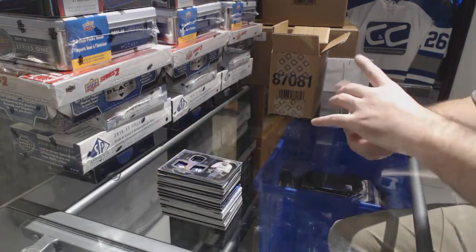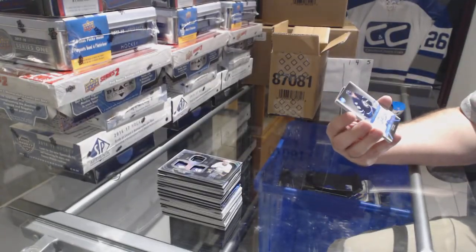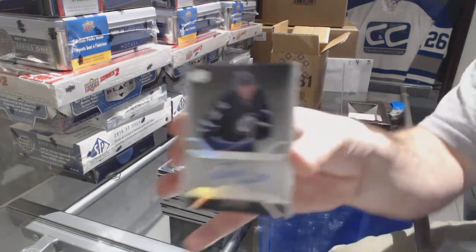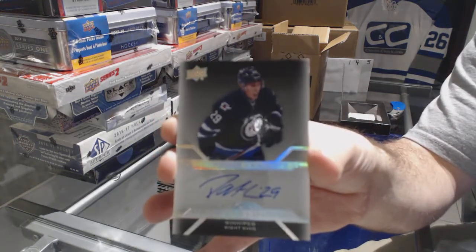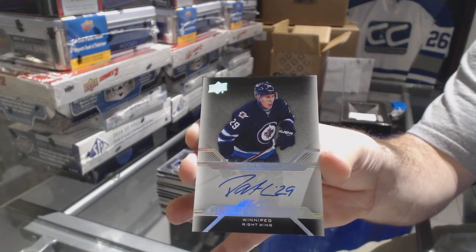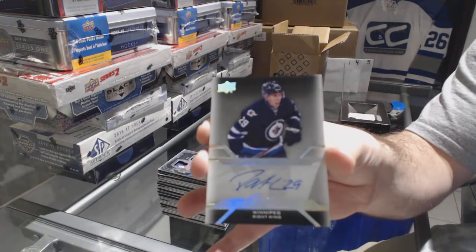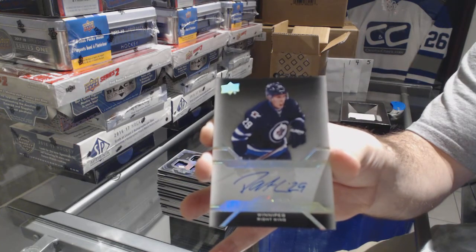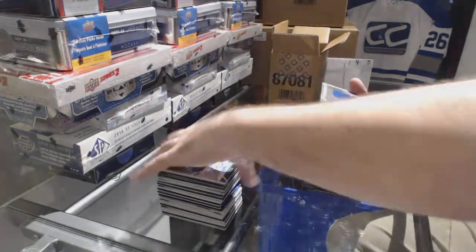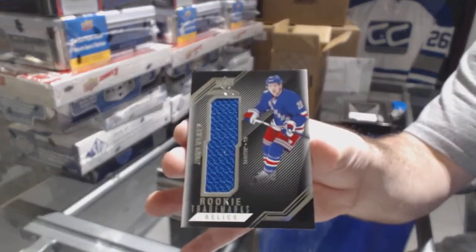Hey, shocker. We have a pro penmanship autograph, Patrik Laine. Pro penmanship auto, Patrik Laine. And we've got a rookie trademarks of VC. There you go, sir.